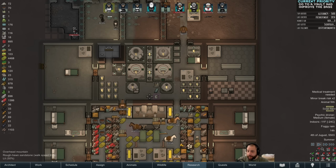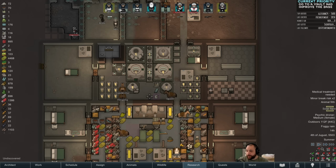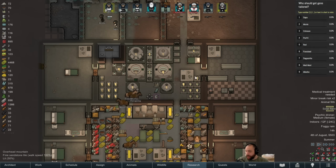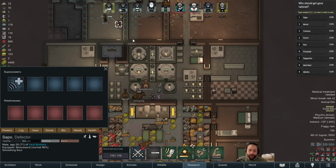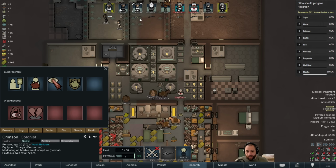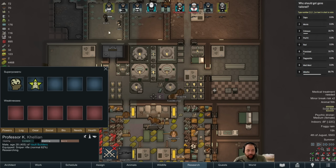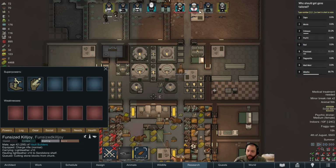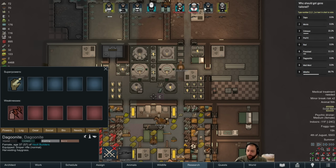And I'll order these people a little bit differently. Here's the choices. And a little reminder, Sappo is 1 power, no weakness. Moxie's 1 power, no weakness. Crimson's 4 power, 2 weakness. Prof K is 2 power, 0 weakness. Rod is 3 power, 1 weakness. Fun size is 2-0, Dag is 1-1, Maxi is 1-1, and Misha is 1-1.